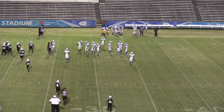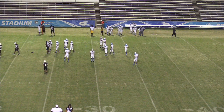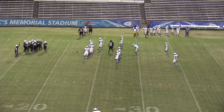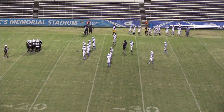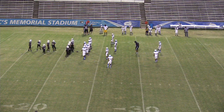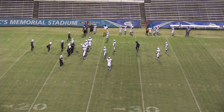1st and 10. Let's see if Coach Rob can dial up some plays out of that playbook of his. An old Gators coach. See if he can pull out Jimmy Wade's old playbook and use it over here with the Baton Rouge Eagles. Coming in the I formation.